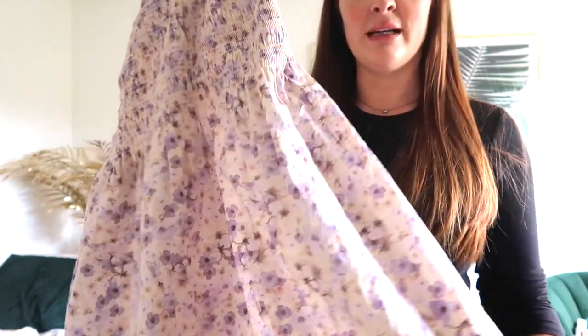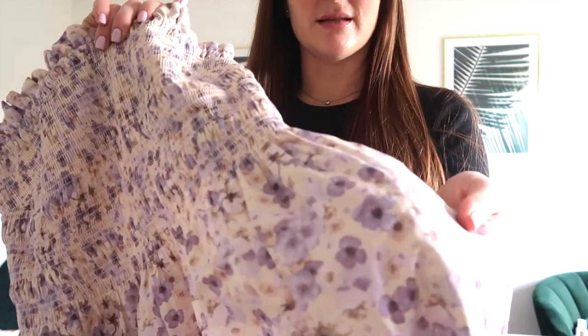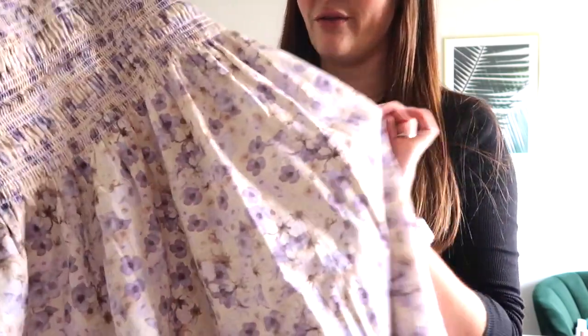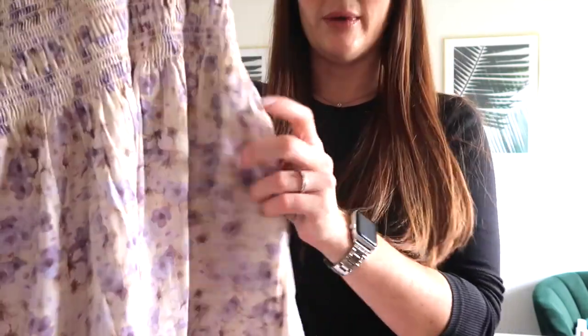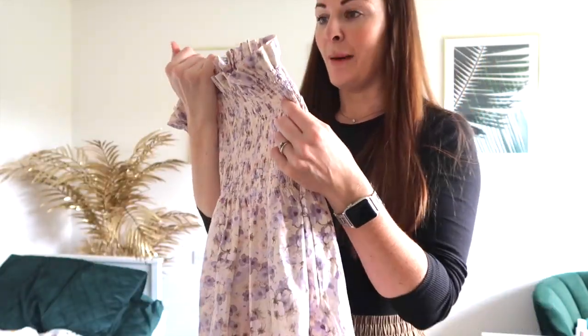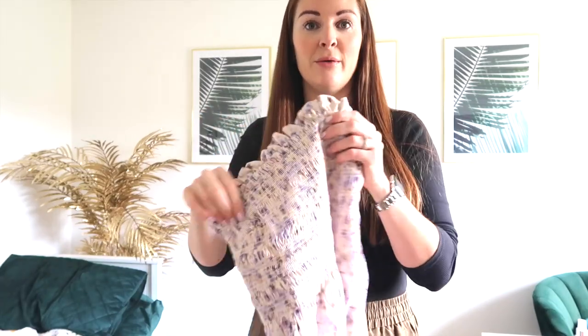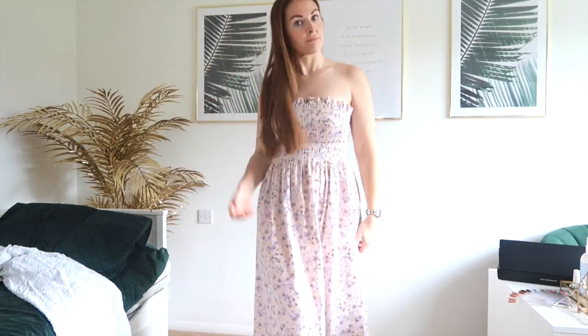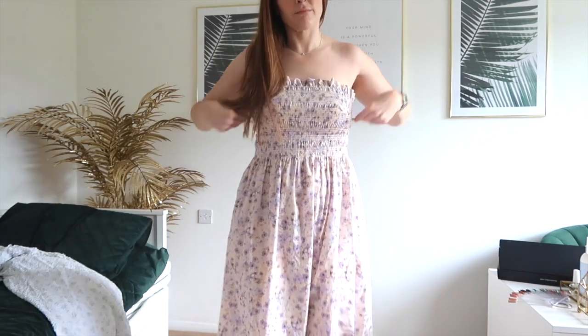And the print on this is really pretty. I don't really wear a lot of purple, but it's got this pretty purple floral print on it, and I would say the background is more cream, like a yellowy cream colour, and then the purple and brown, and there's a bit of peachy coloured flowers on it. So it's really pretty, but I have literally just been wearing this as quite a casual dress to throw on at home, so I still feel nice, but sit in the garden.